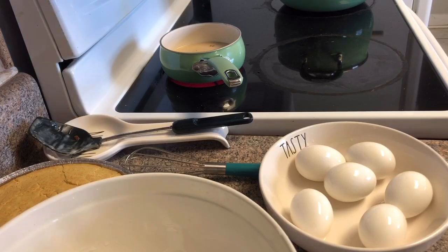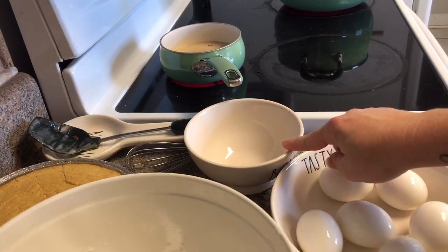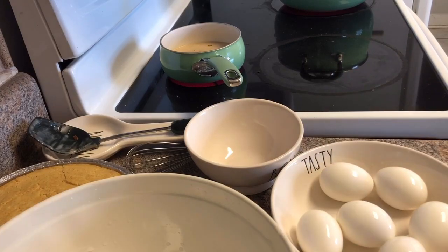I never have any luck with eggs, ever. So let's hope they don't fall apart. I'm going to put our yolks in here so I can make our mixture for our deviled eggs.